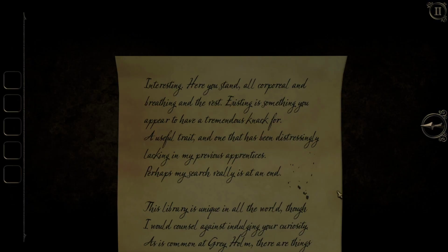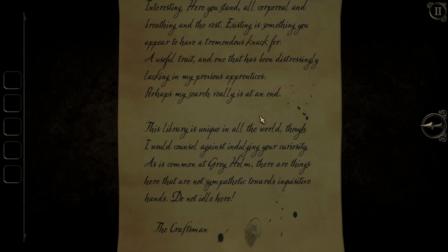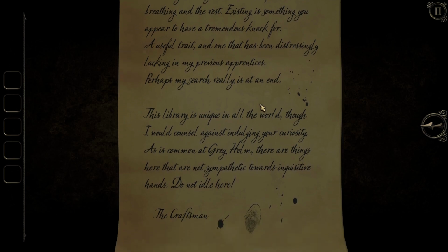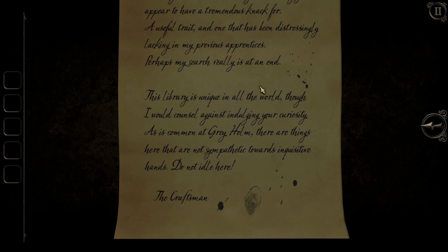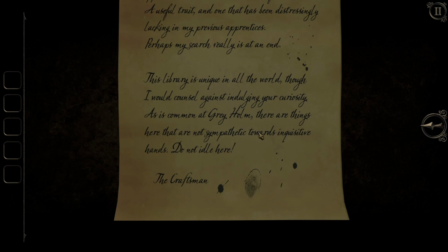Interesting. Here you stand, all corporeal and breathing and the rest. Existing is something you appear to have a tremendous knack for, a useful trait, and one that has been distressingly lacking in my previous apprentices. Perhaps my search really is at an end. The library is unique in all the world, though I would counsel against indulging your curiosity. As is common at Greyholm, there are things here that are not sympathetic toward inquisitive hands. Do not idle here. The craftsman.